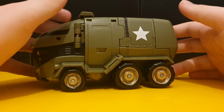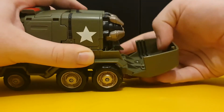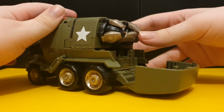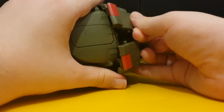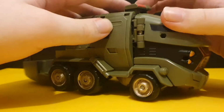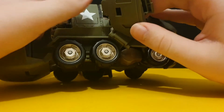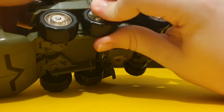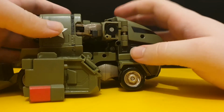But, well, for the transformation, let's start with the back section and pull that back, and that reveals these bits. These are the robot hands or claws. Come in here with the light bar. Move that down and fold that. On my copy, this side is pretty loose. So what do? Simple. Bit of blue tack solved everything. Boom. That's not going to be flopping anymore.